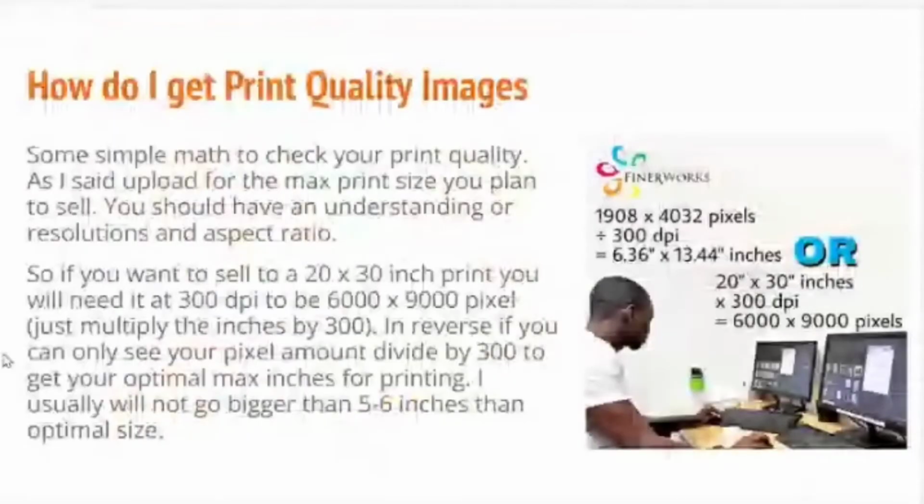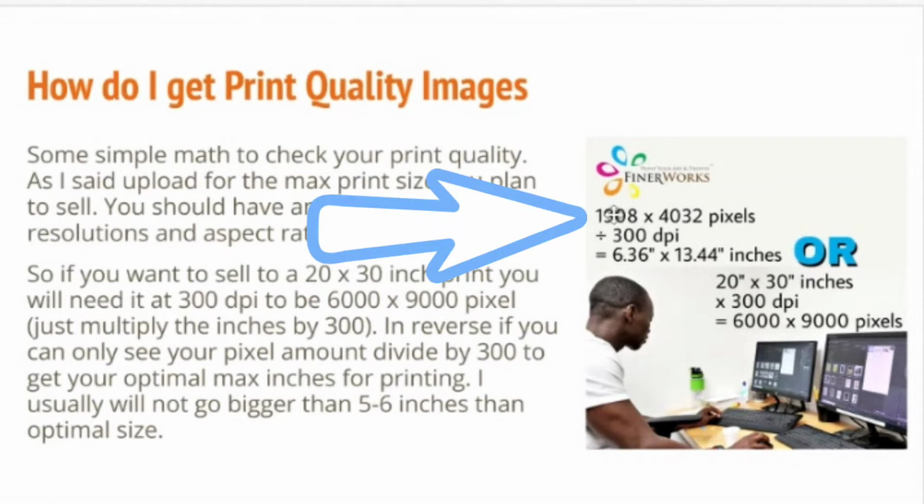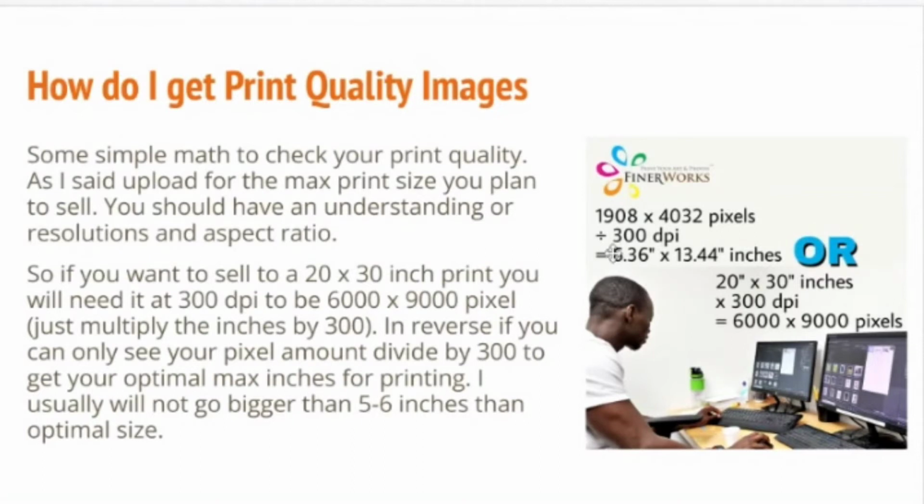Going back to our pixel thing in reverse, let's say you know what print size you want to do, and you're just wondering how many pixels you will need to get that. Let's look at this example right here. The 1908 by 4,032 pixels, right? You divide that by 300 and that will give me 6.36 by 13.44 inches. And again, I have to remember I have to work in whole inches.